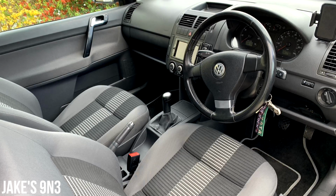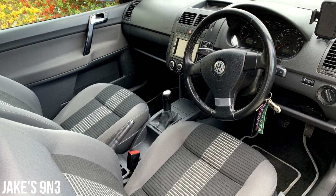Your point around the interior, I've spoken a lot about interiors in this video, but definitely agree again. If you can get a new age Polo interior in there, 100% that would be nice. If not, if you just have to go for the 993 GTI interior, that will also look pretty good as well, I reckon. I definitely feel like it's the interior on this car that's currently letting it down. Everything else looks really good on the exterior.